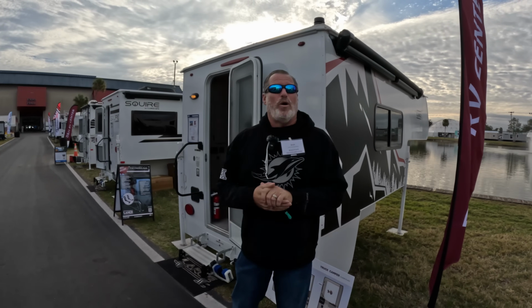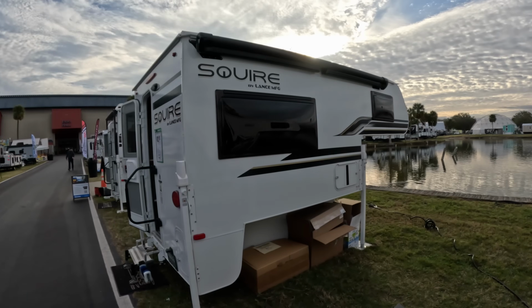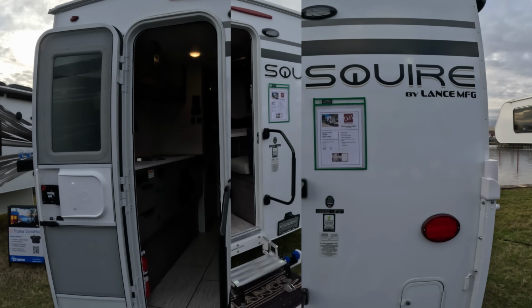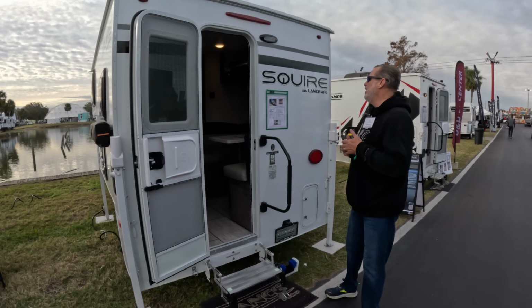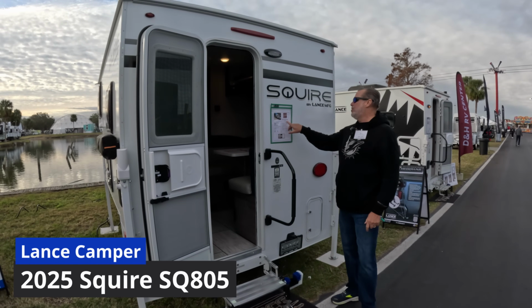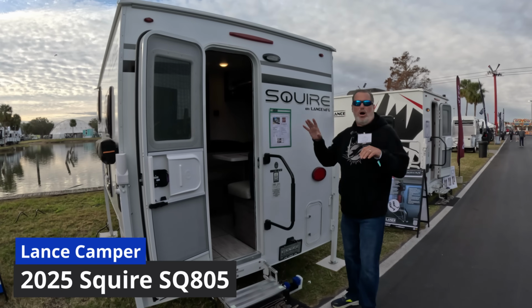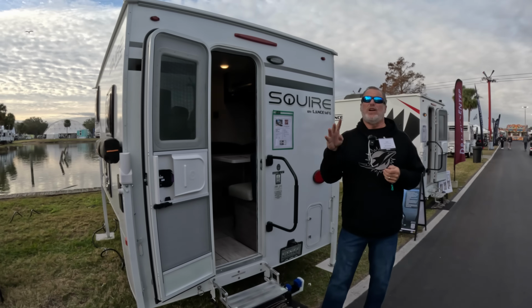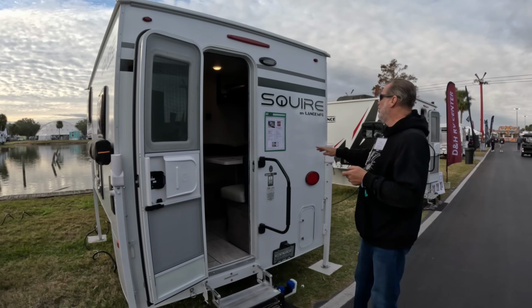All right, let's take a look at one other unit by Lance. Now we're looking at the 2025 Lance Squire SQ805. Now all of the truck campers in the Squire line, they're all 3-season campers. They're not 4-season campers. So just keep that in mind.